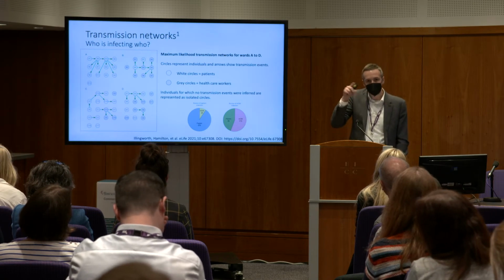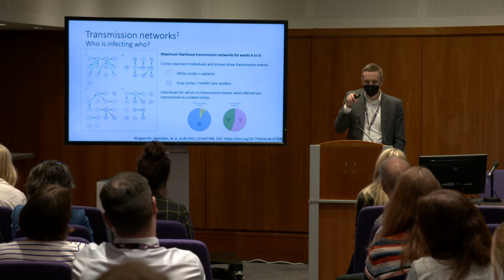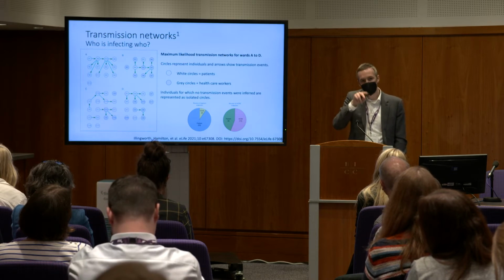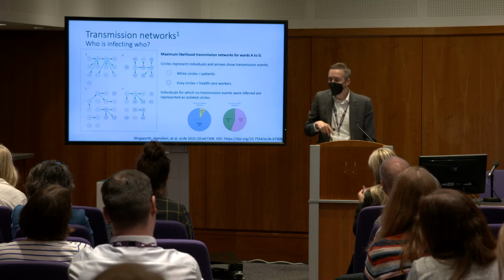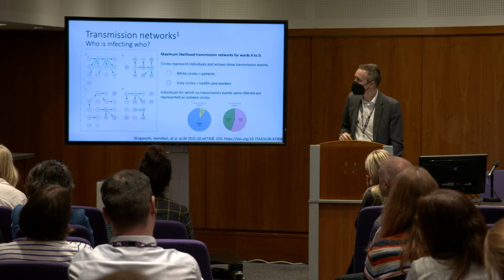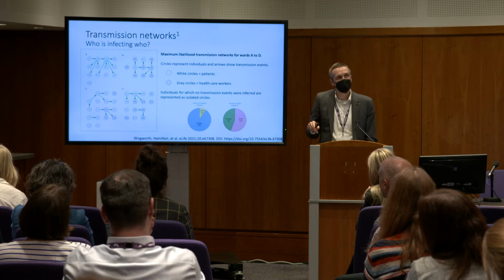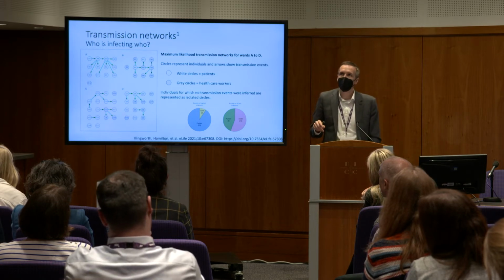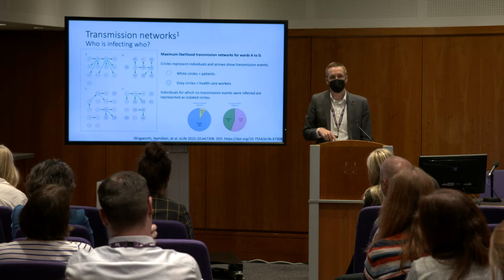We took all of those samples from patients and from staff. We looked at the genetics to say, actually, if it's so closely matched from one to the other, then it must have passed from patient A to patient B. Patients in this diagram on the left-hand side are in white, and in grey are the healthcare workers. Just for a bit of background, since May 2020 Addenbrooke's had the first UK asymptomatic PCR screening programme.